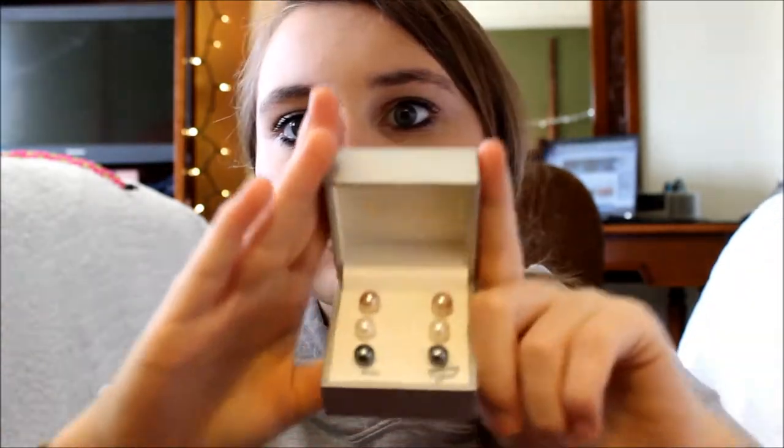So next, my sister got me the Naked 2 palette by Urban Decay, and I absolutely love this. I'm wearing it right now, and it's just perfect. Okay, so the next thing I got is these pearl, freaking real pearls.